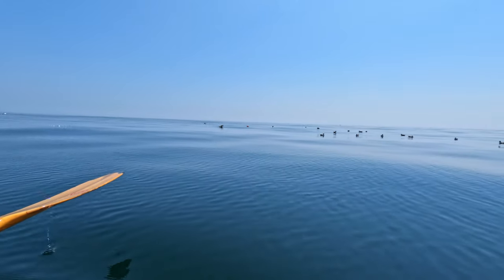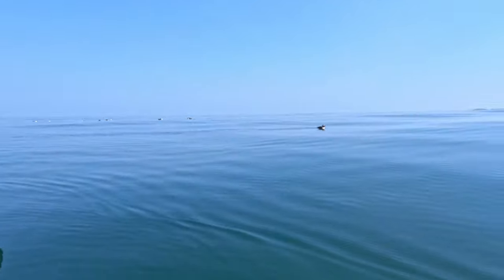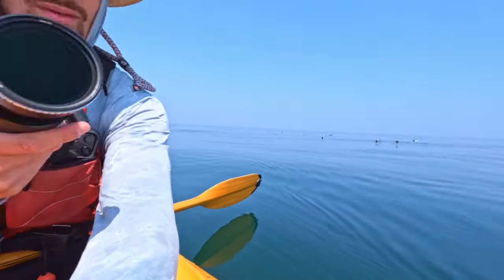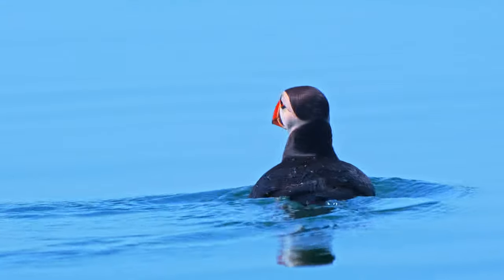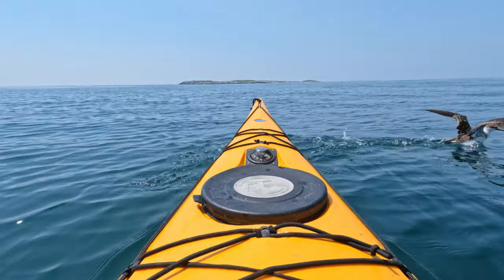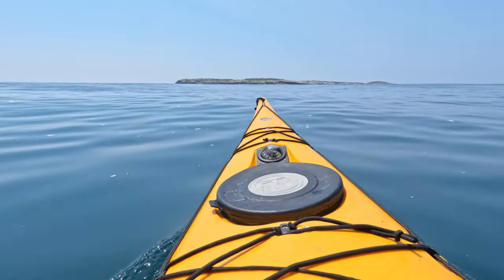Oh my God, a puffin. Saw my first puffin. Wow, that just put some wind in my sails. So we're still a mile and a half from Seal Island, and I already saw my first puffin. We are closing in. I can smell the bird poop from here.